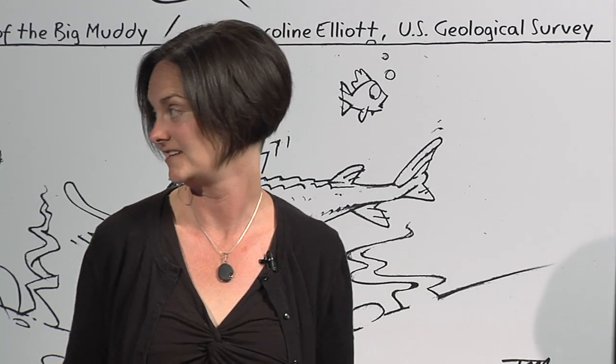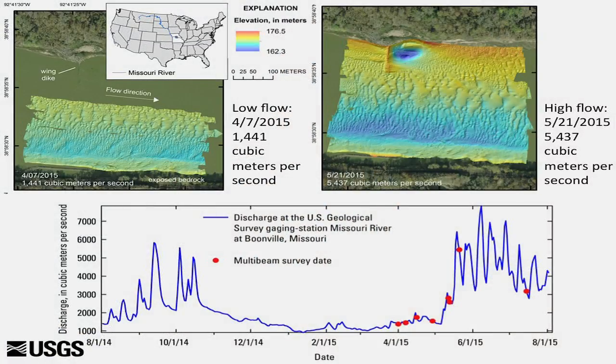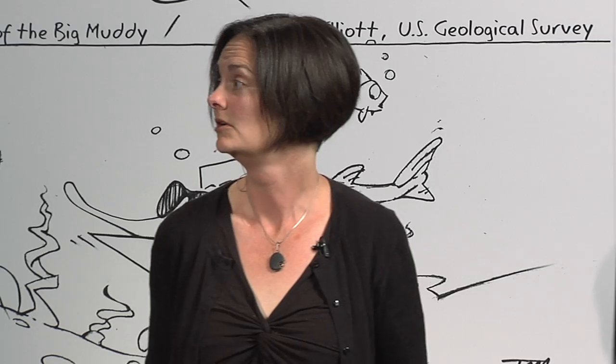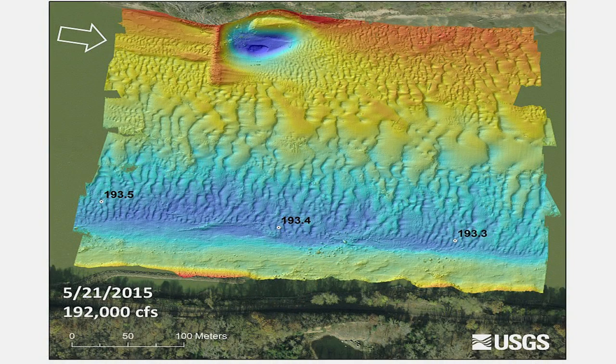So we don't have a perfect data set here. What I really want to do is catch an entire peak, as it's going up, at the top, and as it's going down. But we have quite a bit of surveys here. This is what this site looked like at high flow. What I want to point out here, this is a tree. There are quite a few trees in here. This is bedrock. So here's the line between the bedrock and the dunes.